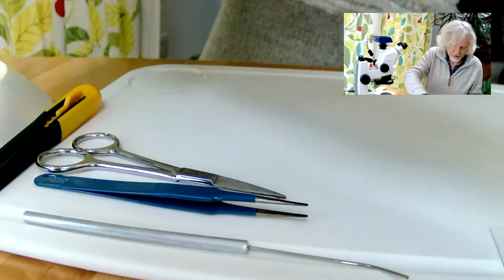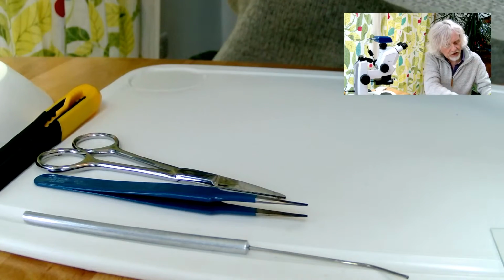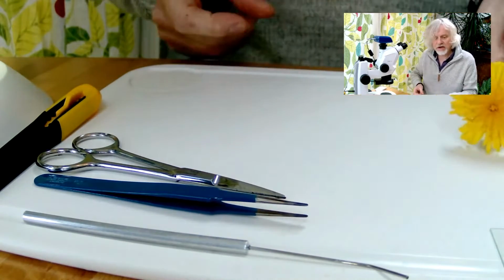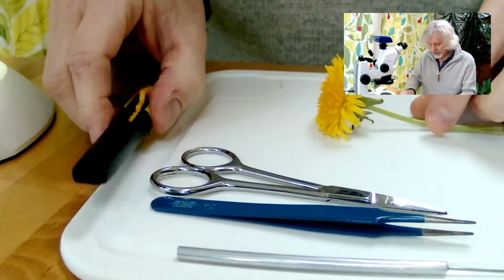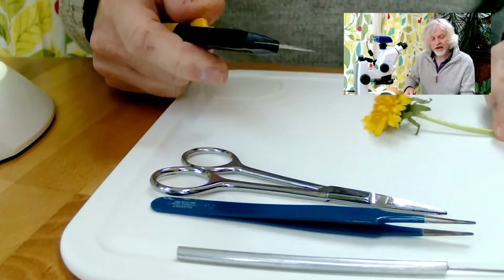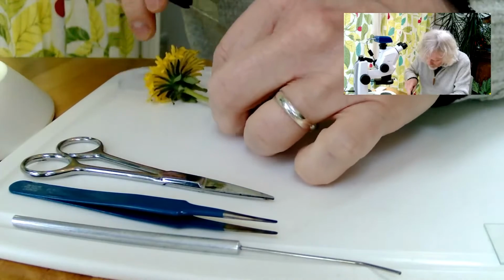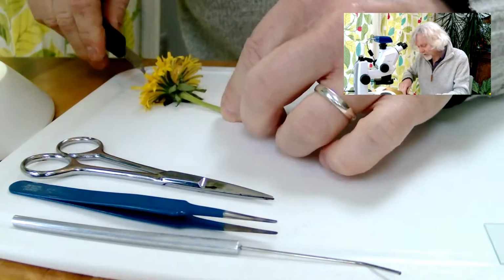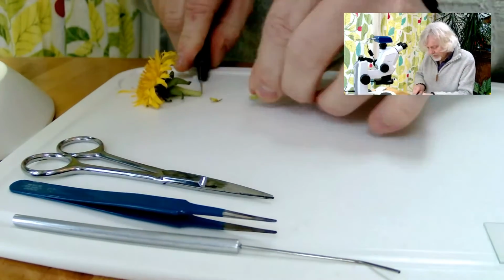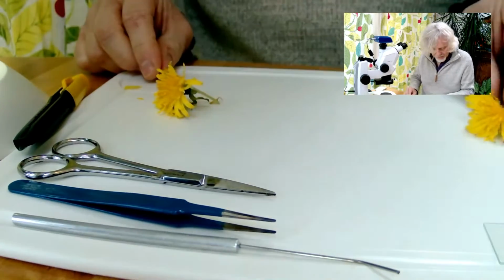So let me put the desk camera back on, and I'll choose a dandelion that is going to be sacrificed for our microscopy, and I'm going to choose this one here. I choose you, and cut this open using a sharp knife. I've got to go this way, more that way, so that you can see what's going on. So I'll start down here and then just do that, and then like that, and then hopefully that has sliced it in half nicely.